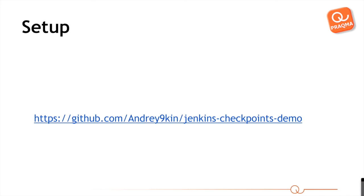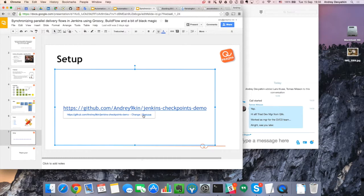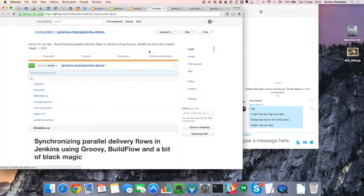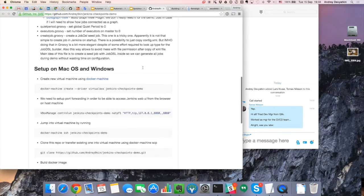And that's basically all the slides I have, so now we have to jump into more technical things. I have all steps in the repository, so you will be able to repeat them if you clone it. And I also have a description of what it's all about.